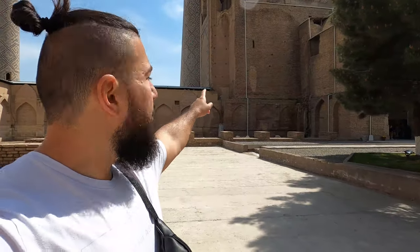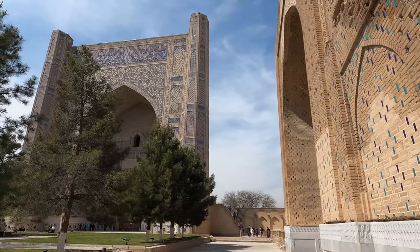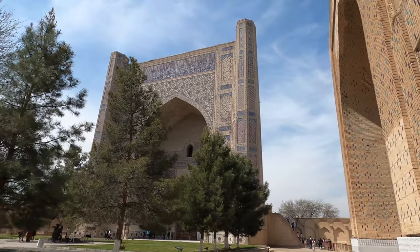Just entered inside and I had to pay 25,000 som, which is around $2.5. Which is not a bad price, I think, for such a historical monument to see. So one of the walls is behind me, and the second wall, which is 40 meters tall, is that wall.